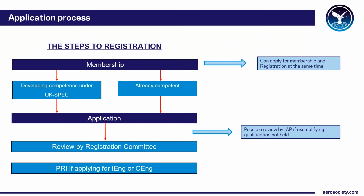And then the next stage is to be reviewed by the registration committee. And if they're happy, you get approved at the registration committee, you're then invited for an interview. And this is for IEng or CEngers. For the EngTechs on the call, you're usually approved at the registration committee, and that is the end of the process. So the professional review interview is an hour long.